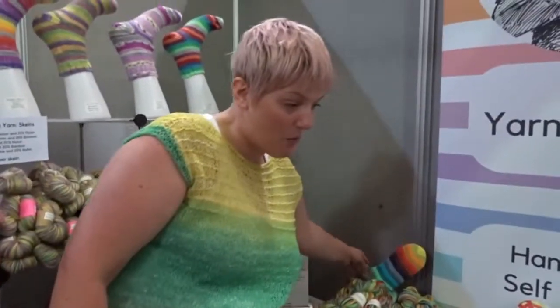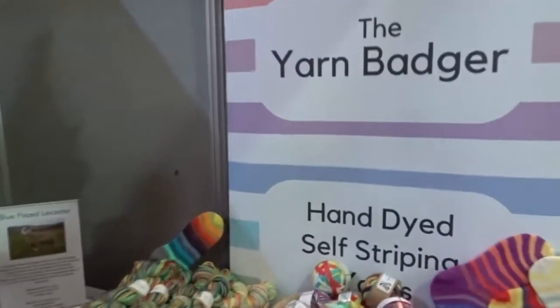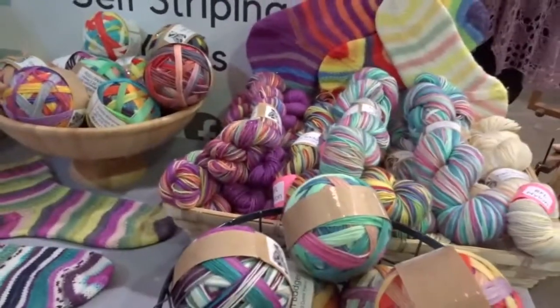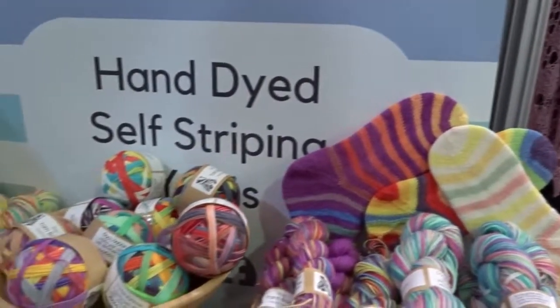I spent a bit of time winding balls. The gobstopper balls are absolutely beautiful. They are. I do like the look of them. They are quite time consuming, but it's nice to have them around. People like to pick them up as well because they like to start knitting straight away.